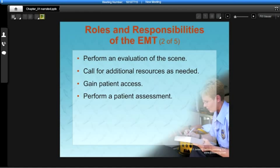You're expected to perform an evaluation on the scene. You're calling for any additional resources that you think you need. You're responsible for gaining patient access, and you're responsible for performing a patient assessment.